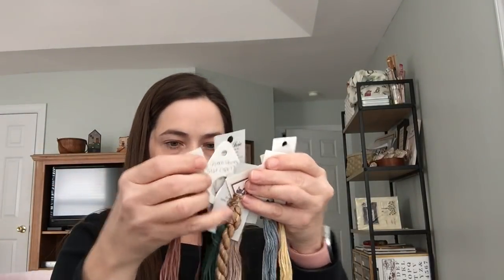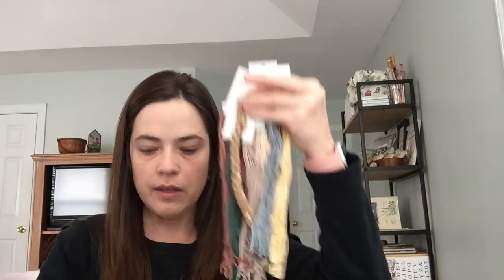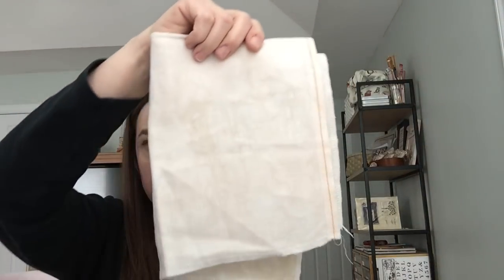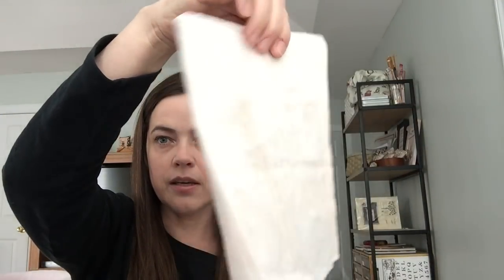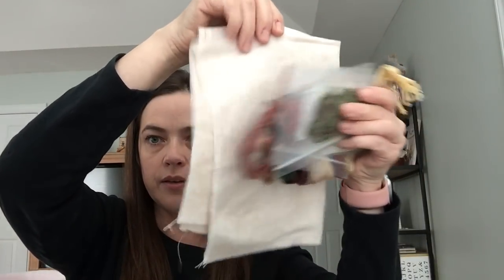So I'm really anxious to start that. Yeah, I think it's gonna be pretty. And then this is like an older dye lot of Legacy by Picture This Plus because it's really light. But I think they're gonna be pretty on this.